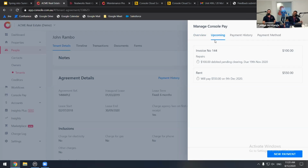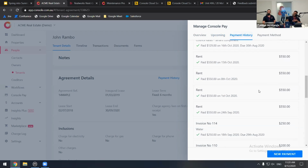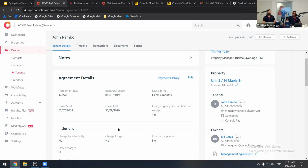So here's an example of this tenant's upcoming payments. We've got an invoice there due on the 19th, and it's going to be debited soon. There's also some rent that's going to be collected as well. We can also see the full payment history of this tenant. Previously, you'd have to jump into a different portal to view this information, but now it's embedded into Console Cloud. And finally, you can also set up the tenant's payment details from within this one place. So we've just made it really easy to set up Console Pay.